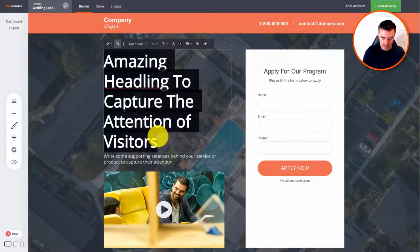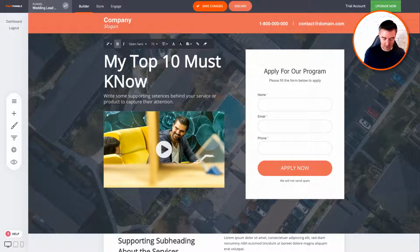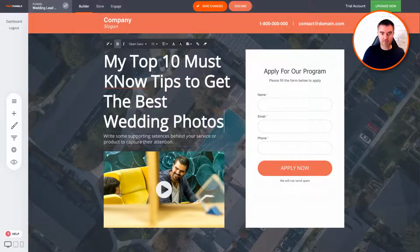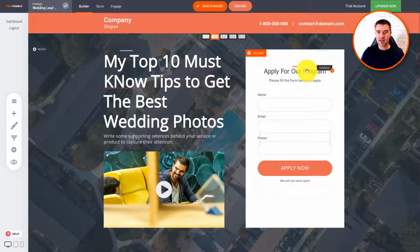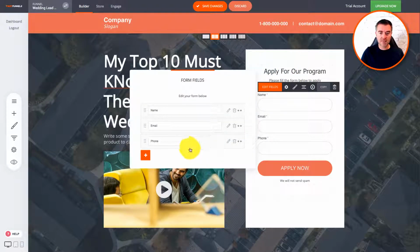So let's just change this now. My top 10 must-know tips to get the best wedding photos. And then you can put some other stuff under there. This form here, dead simple, beautiful. You can edit the fields here. So maybe you do want a phone number, so you can contact the person who's filled it out and just say, hey, I saw you were interested in wedding photography, and that you were probably getting married. Would you like me to come out and give you a price for your special day?